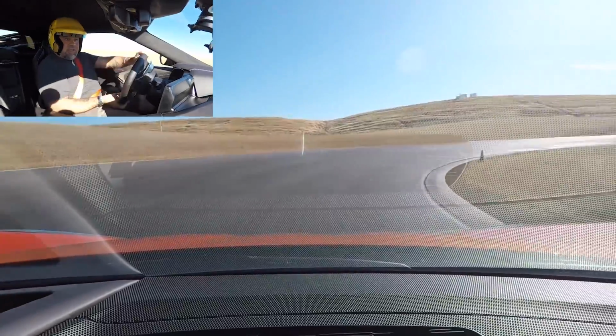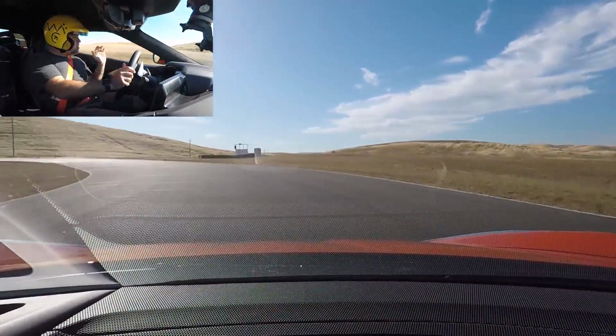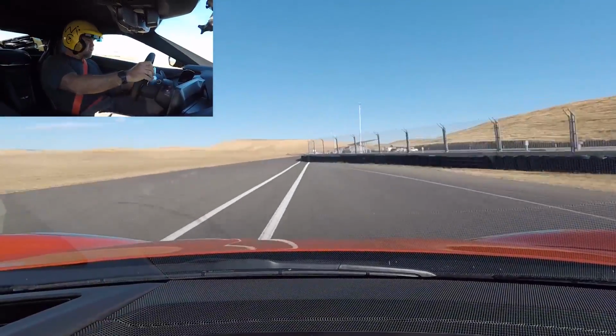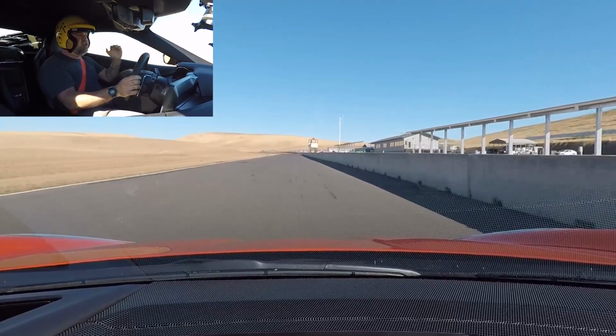Oh, I like this. You're definitely getting rotation on the entry, which is great. Oh, little understeer there. I tried to sort of carry that one through. I got some understeer on the neutral pedal.